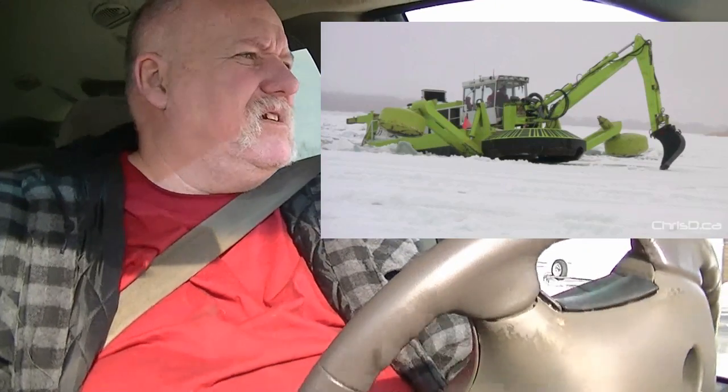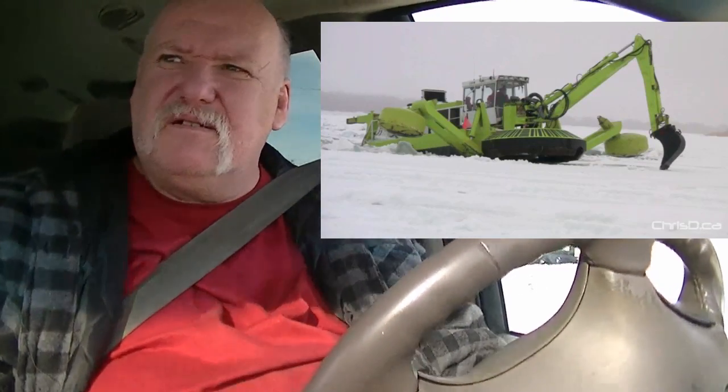And then I think today the flood forecast for North Dakota comes out along the Red River Basin, and next week the flood forecast for Manitoba will come out. They actually have several machines that are called an amphibex. And it's basically a floating backhoe.